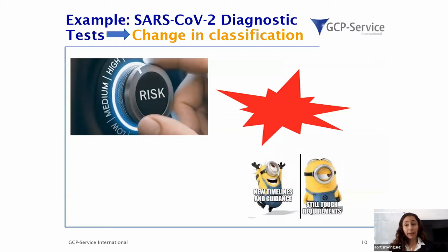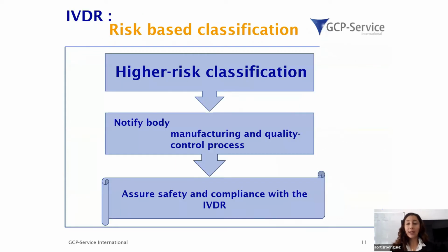What does this mean in practical terms for the manufacturers? So, as I mentioned, the IVDR brings a lot of restructuring, for example, in the reclassification of the devices, and it has a big impact for different stakeholders. For example, what does it mean for the manufacturers? Well, this implies that if a device is classified as high risk, it requires the involvement of the notified bodies for assuring the manufacturing and the quality control process. This is in order to assure the safety and the compliance with the IVDR.